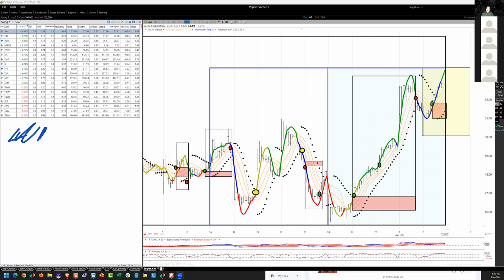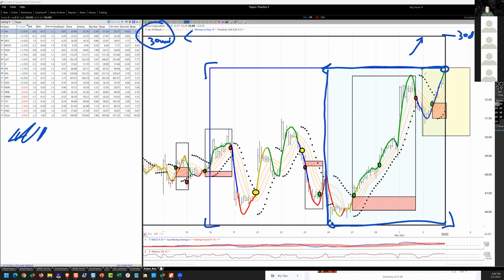Start with the swing portfolio review. So this is Alcoa on 30 minutes. These are all 30-minute charts. The black box represents the 30-day high, which happened off screen. This box here represents the 10-day range. We got a new 10-day high today, and here was the 10-day low. This shaded blue box is the 5-day. This yellow box shows the 1-day range.